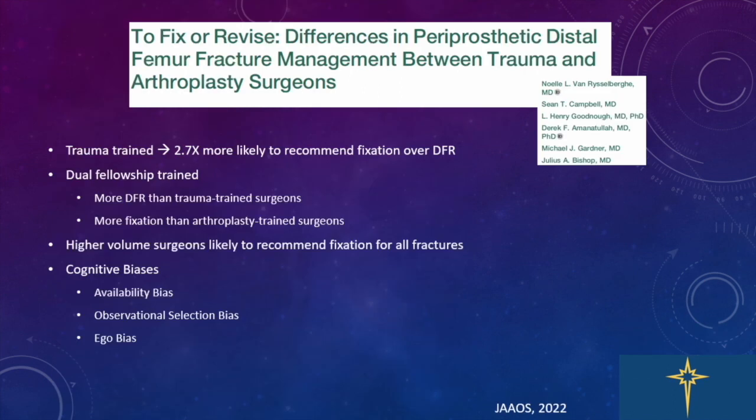I know there was a paper out of the JOA by the guys at Stanford looking at trauma-trained people versus those who are joint arthroplasty fellowship trained, and then those who did a dual fellowship. And again, us as trauma, we want to fix these things right away, right? Those who are joint trained will try to do a DFR right away, and the people who are dual trained actually lean toward doing a DFR because they had some training with doing joints, so they knew from the elective practices how those patients would probably pan out.